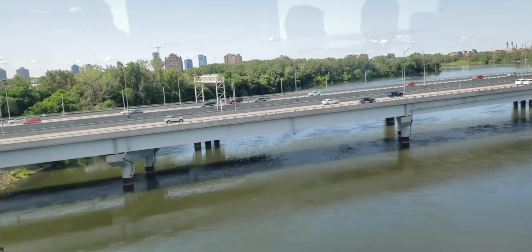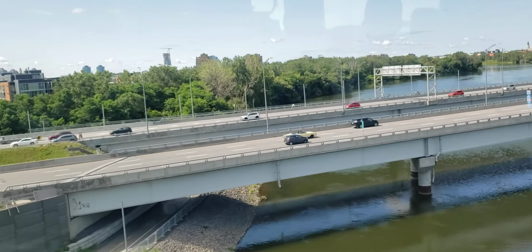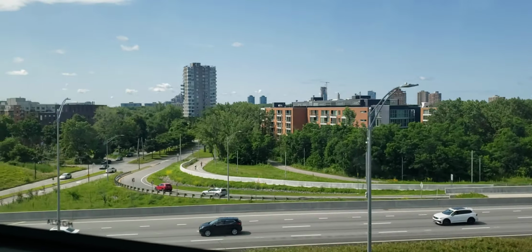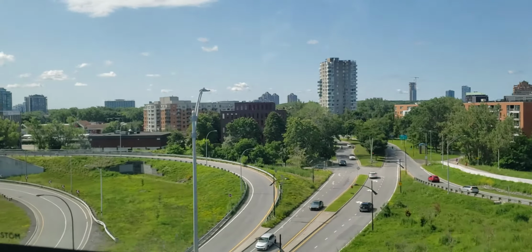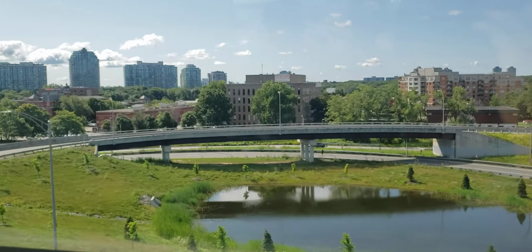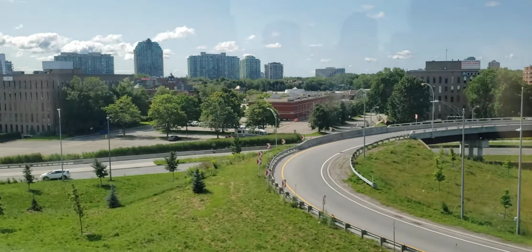It's the autoroute. And we're just coming into Ile des Soeurs station.